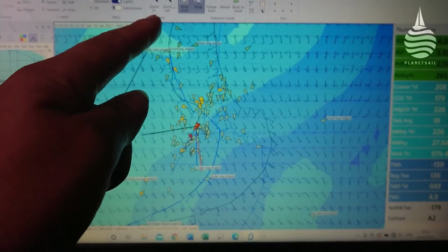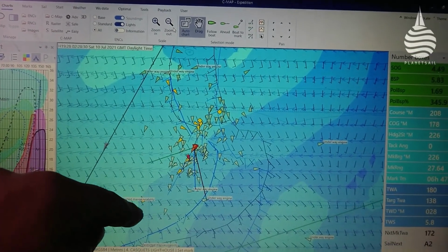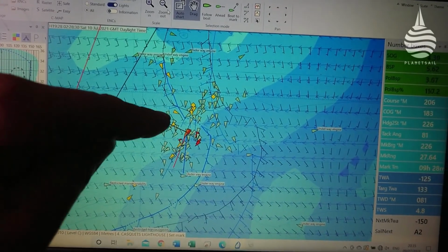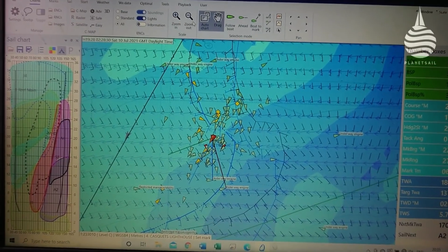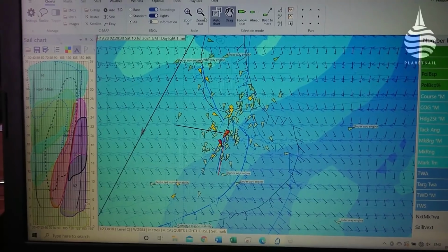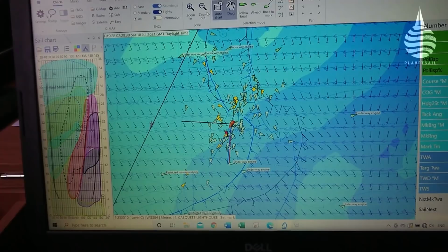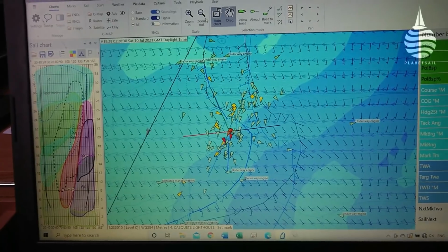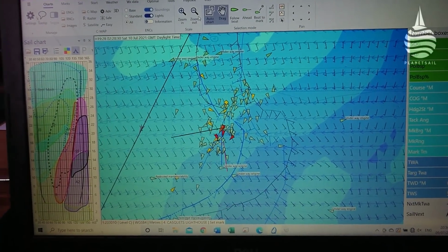So you can see our track has gone all the way to the east, and then we've turned and come this way. And what's happening is the tide is going that way, quite strong. We're pointing against it, and we've changed sails now, so we're just making against the tide. So we're doing 5.5 knots boat speed, and we're making about 2.5 to 3 knots in the right direction. Strange. When the tide turns, we'll probably be back on the jib because the wind will go forwards on us.